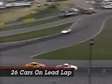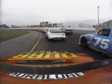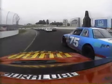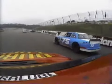There's second place. And Jimmy Spencer, again, 3 wide, battling the same cars again. There's Brian Ross. There's the 75, Peter Daniels. Little contact there.